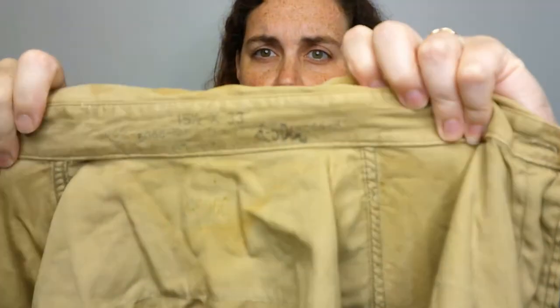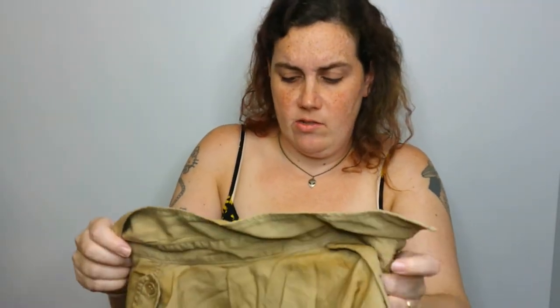This needs a big cleaning, but I think it's like an army shirt. It's got all the printed information up here. It's just like a khaki shirt, but it does have some staining. I don't know if I might do some DIY with this or what. We'll see if I have time for that.